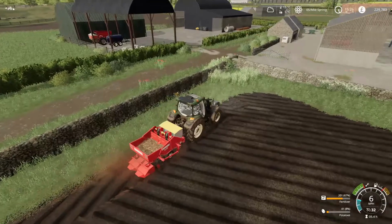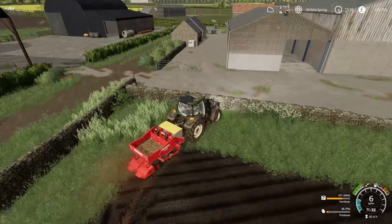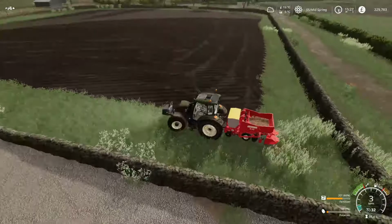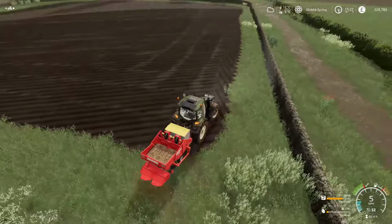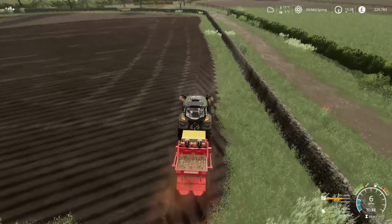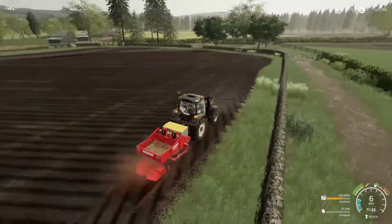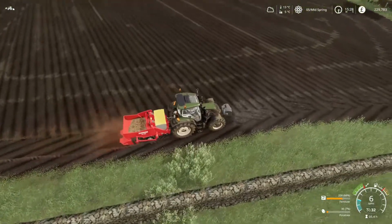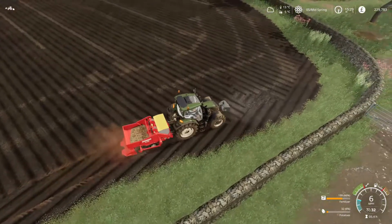But I like the animations on it. It's good. Is it that much different to the stuff we had before? No, it's not. But the whole idea of this DLC was to bring it into a much smaller scale, I guess. And I suppose it's certainly done that. I'm looking forward to using the other machines later on.